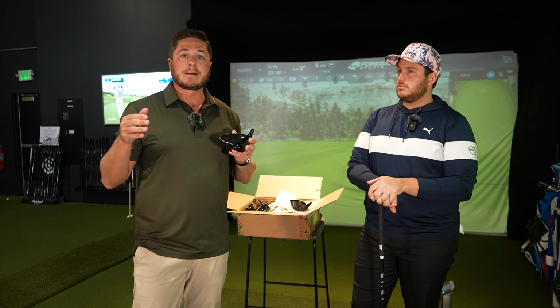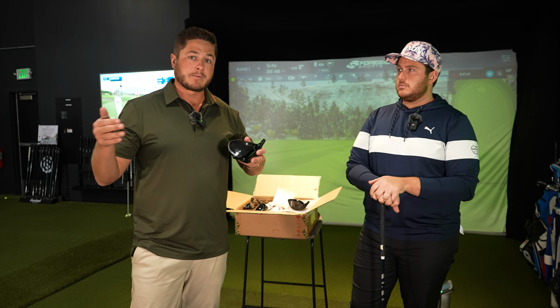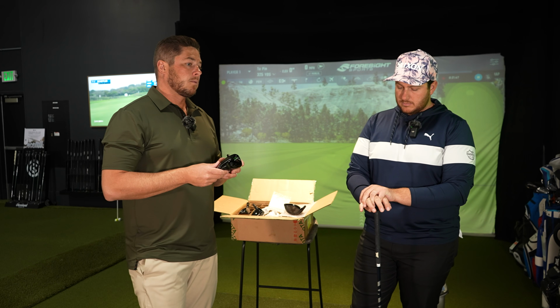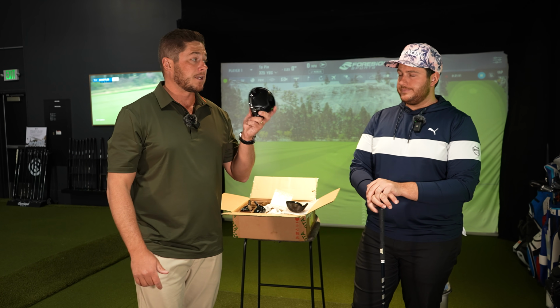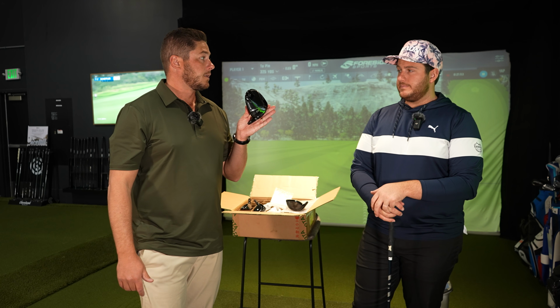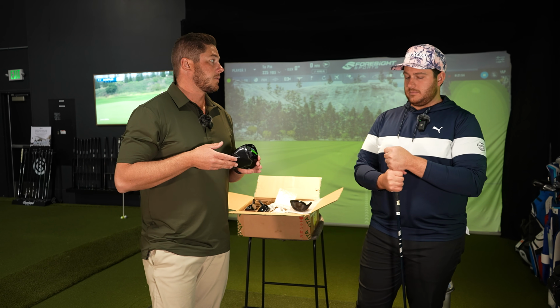Got it. By the way, the Tour Black Ops aren't here yet, so we're doing the tours in a separate review. This is just for the stock model, but we're anticipating 85% of the general public needing this driver. And a lot of tour guys are playing this driver too. A lot of the tour guys aren't even playing the tour heads.